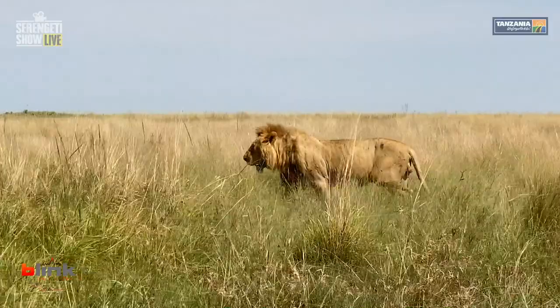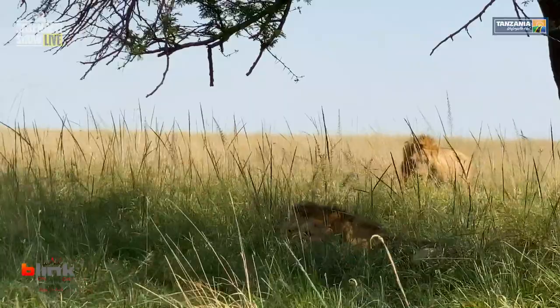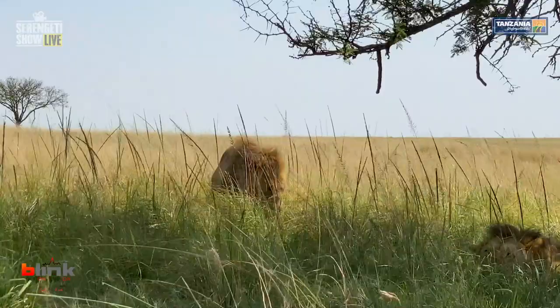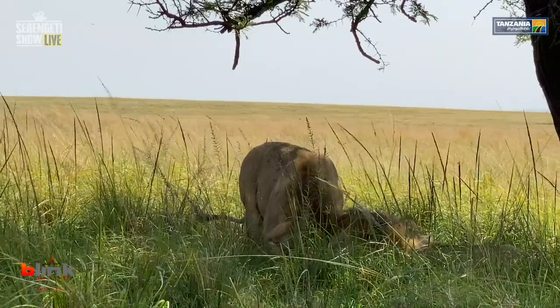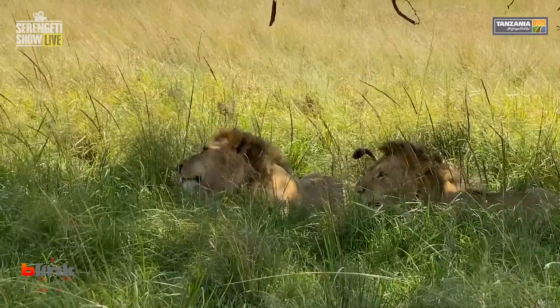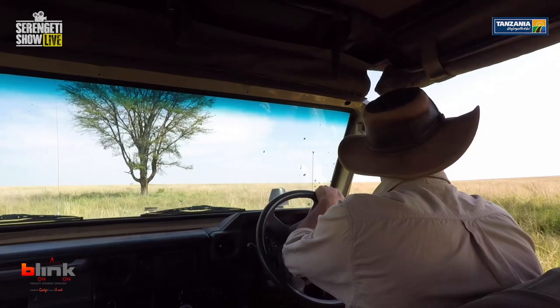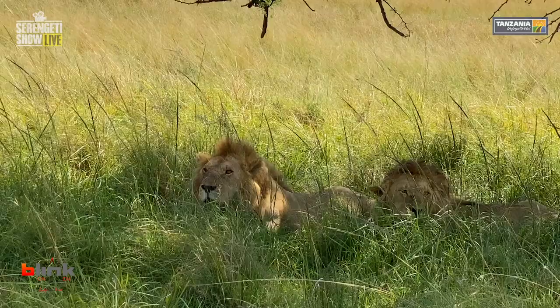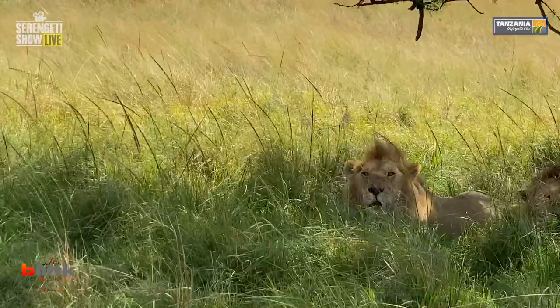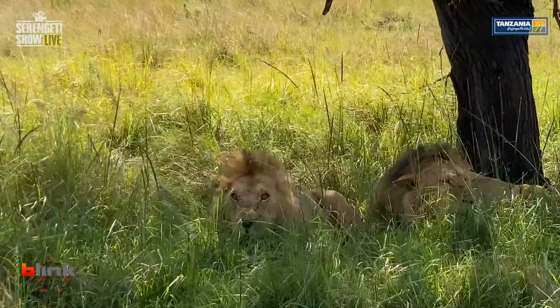He's been through the wars, this male. See that interaction of this bond they have, and the many fights that they had to fight together to keep the territory. Beautiful lines. We just go around a little bit. Might have a little growl. Don't stick out the camera too far.